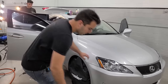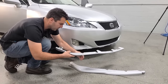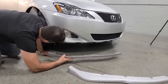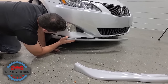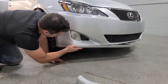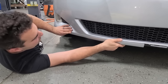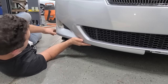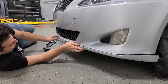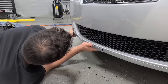All right, so I have the bumper valance pieces that we had painted. These are the originals, but they were all scraped up, so the guys at O'Hare Auto Body took care of them for me. And now I believe they just click on. Yeah, should be pretty painless install here. Okay. Whoops, this one goes down first. Messed that up. Okay, there's one.